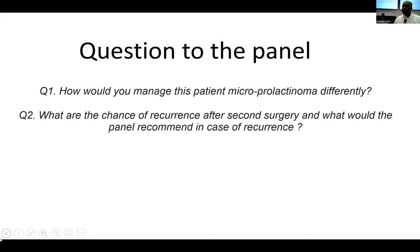So she didn't have galactorrhea. Or did you try withdrawal bleed? Did you give her some medroxyprogesterone or something like that to see whether she was getting any withdrawal bleed? No, that's interesting. Karim, any comments on that? Because the gonadotropins were completely normal.